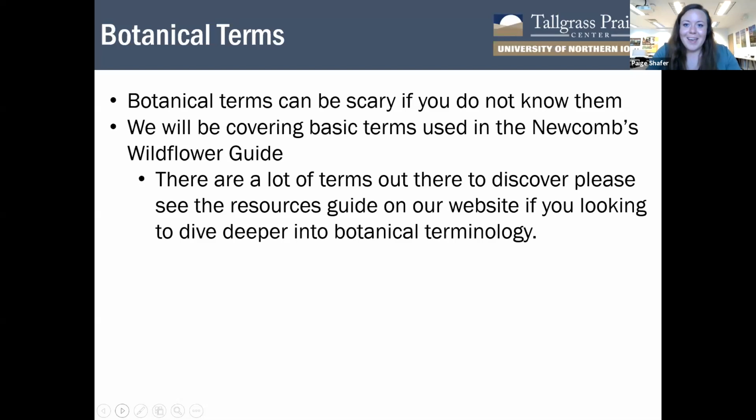Also, there's a lot of terms out there. We're only going to cover the basic ones that Newcomb's covers, but there will be a resource guide that I will post that'll have additional resources if you're really into botany terminology.